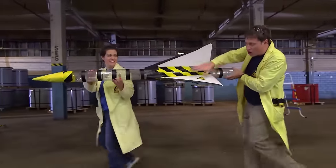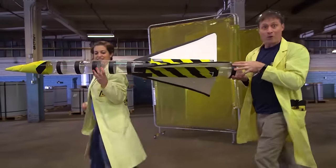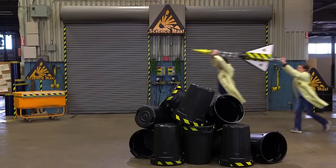So the chamber is all the same. So it's all one big hollow tube. And now we're gonna fire it off. Let's go! Let's do it. Awesome rocket!